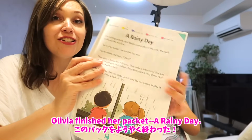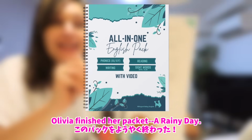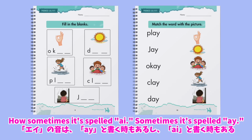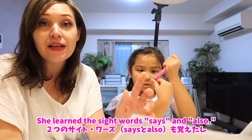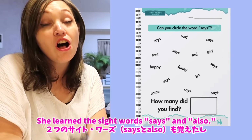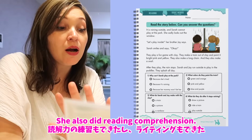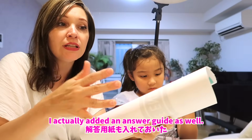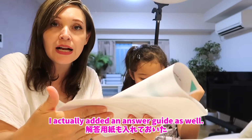Olivia finished her packet, A Rainy Day. She learned a lot about the A sound, how sometimes it's spelled AI, sometimes it's spelled AY. She learned the sight words says and also. She also did some reading comprehension and she practiced writing. It's 13 pages. I actually added an answer guide as well.